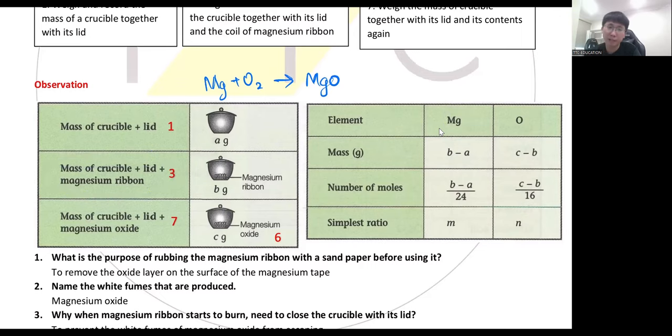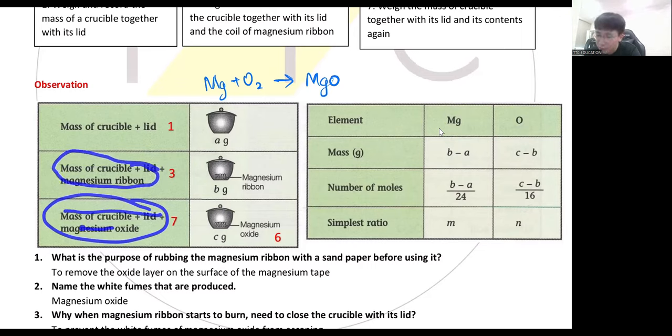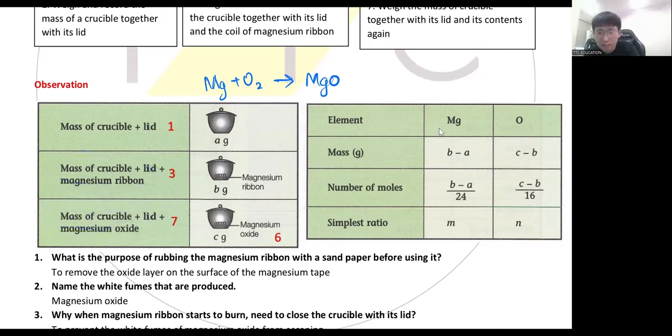Then you get the mass of magnesium. Then for the mass of oxygen, how to do it? You take the total mass of the lid, crucible, and magnesium oxide, minus off the total mass of the lid, crucible, and magnesium. Then you get the mass of oxygen. So with this understanding, you can calculate the number of moles, calculate the simplest ratio, then you can know the ratio between Mg and O.